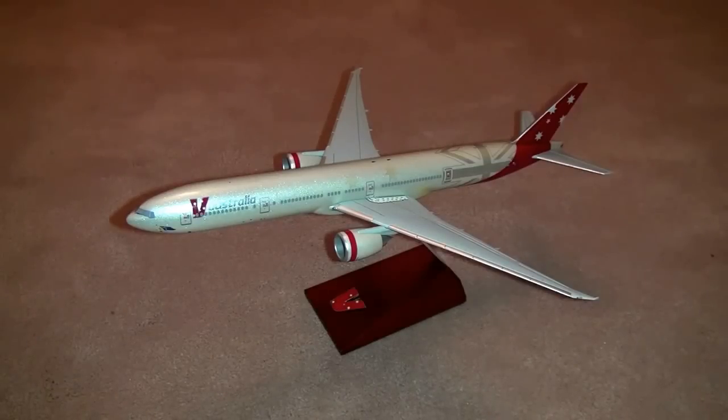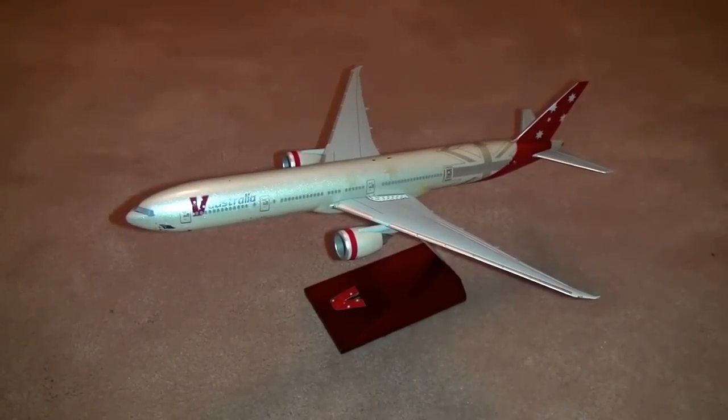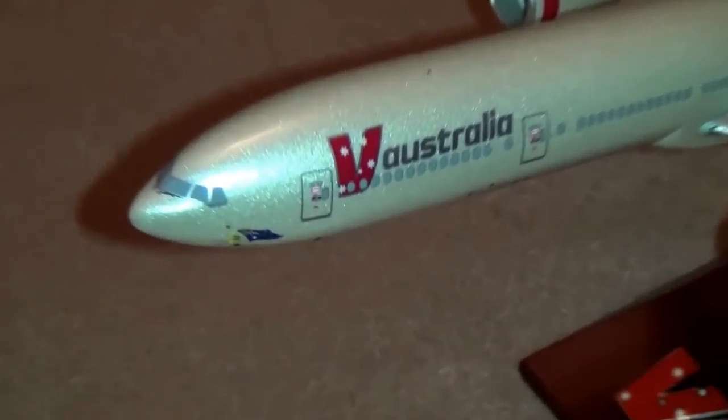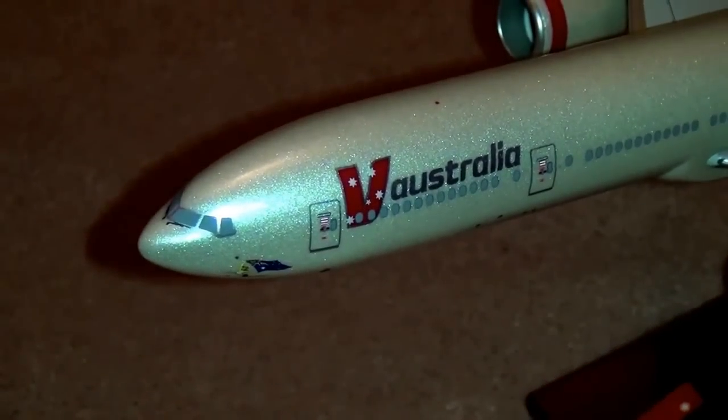So if you put this on a 1/500 scale or 1/400 scale model, it'd look even more pronounced as a gold. But it is in fact the correct colour, they just didn't scale the colour back. I know that sounds weird, but apparently that is the truth behind it.